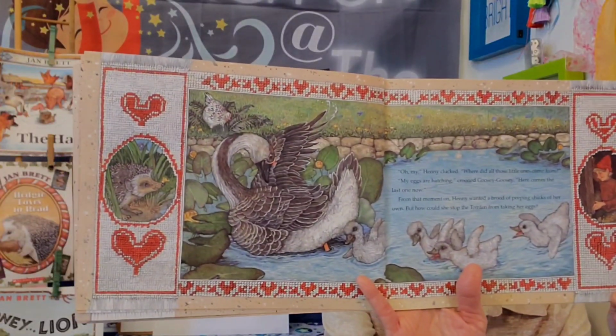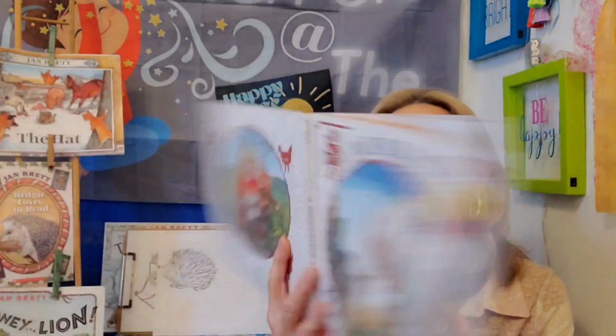My eggs are hatching. You know, birds lay eggs in the spring, and so that's when their babies hatch, for sure. My eggs are hatching, crooned Goosey. Here comes the last one now. From that moment on, Henny wanted a brood of peeping chicks of her own. But how could she stop the Tomten from taking her eggs? She couldn't have those babies unless she could stop Tomten. What do you think? Do you think Hedgie's going to come in with some help? I wonder how. This is getting interesting.